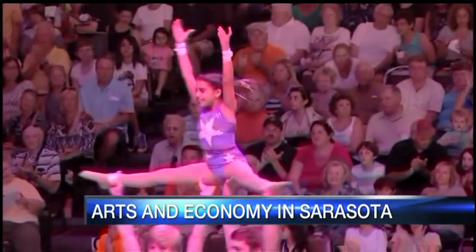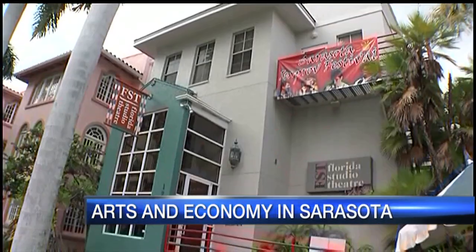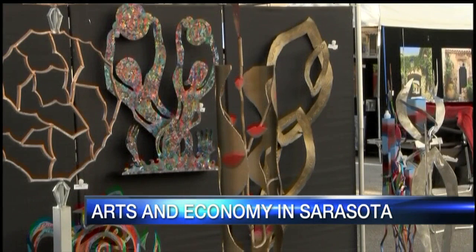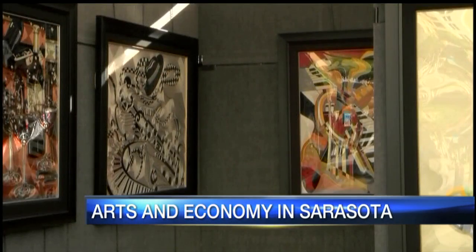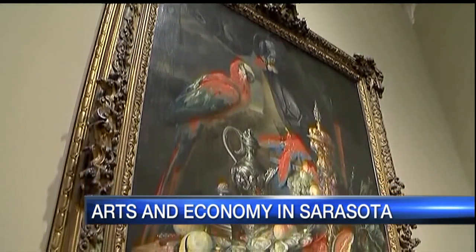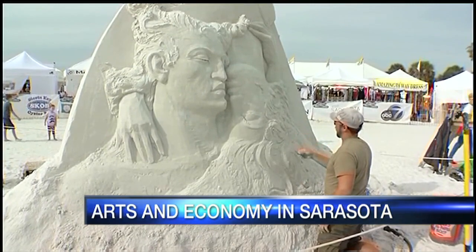The impact that the arts has on our local economy took center stage today at the Inspire Sarasota Luncheon. Leaders in the arts community revealed the results of their economic prosperity study, which shows that art and cultural nonprofit organizations in the area have almost 7,000 full-time employees, and they generate more than $295 million for our area. That's why officials say a thriving art community means big business for the local economy.